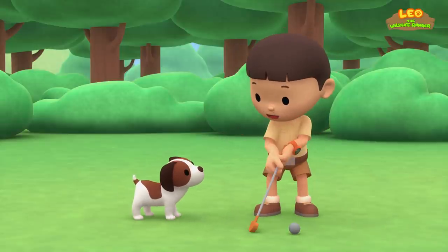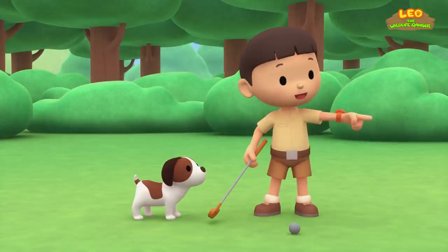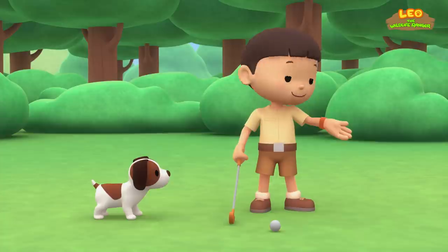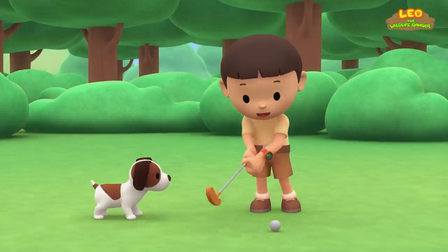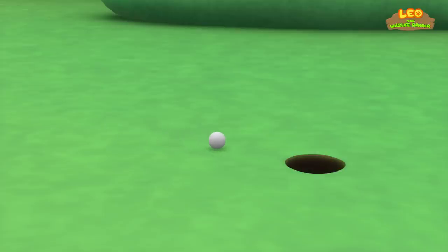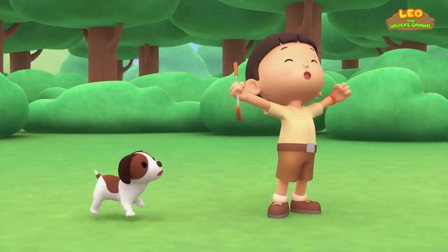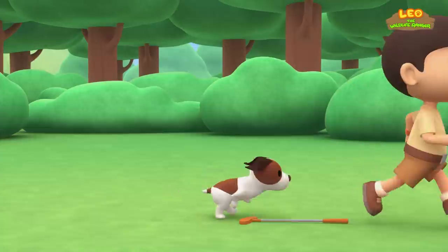I'm playing mini golf. I'm trying to hit the ball with this golf club to get the ball into that hole over there. Okay, here it goes. Come on, ball, go in. Oh, yes, it's in. Woohoo! Let's get the ball, Hero.